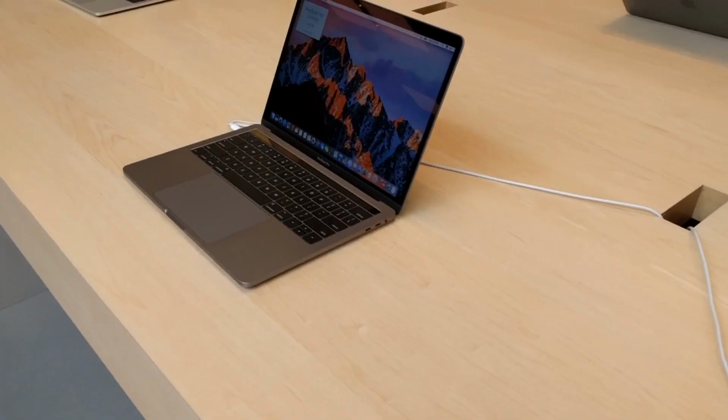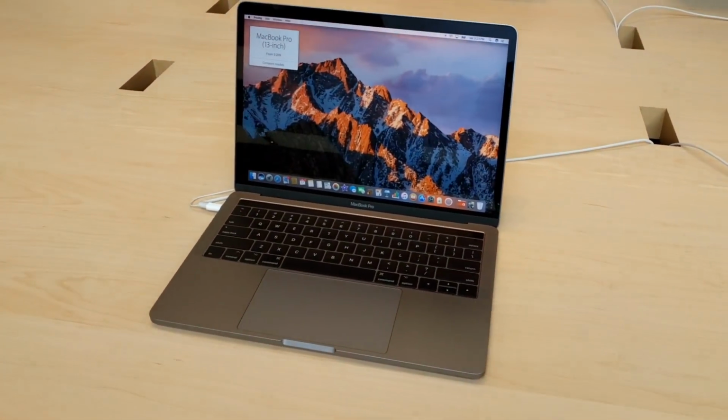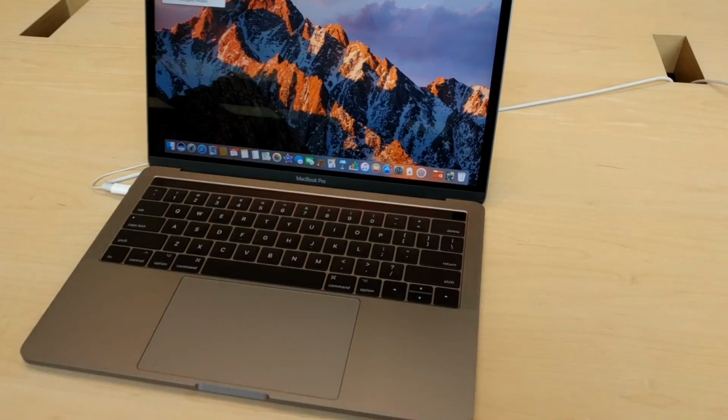Now, I would love to have a MacBook Pro right in front of me, but that's not going to happen. And I wonder how that could ever be. Now, recently I was able to use the new MacBook Pro, the 15-inch and the 13-inch.